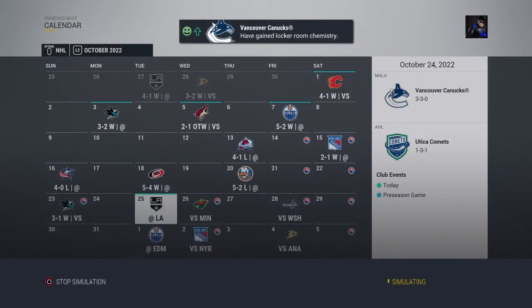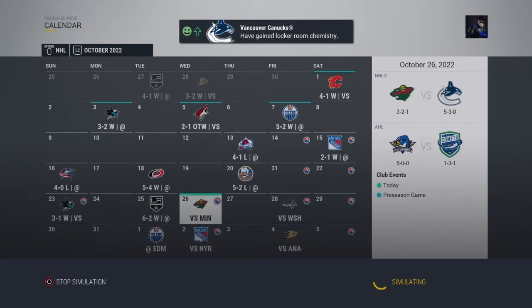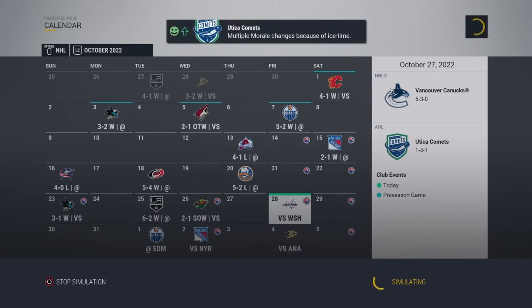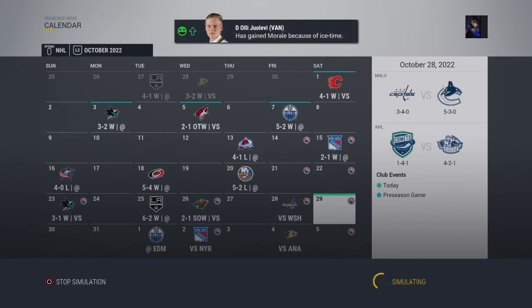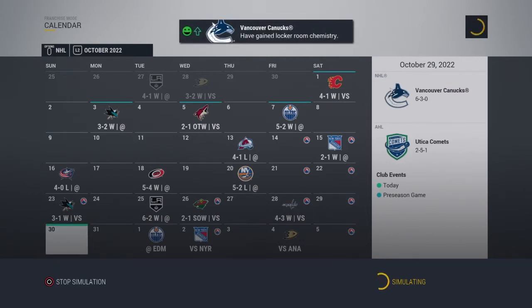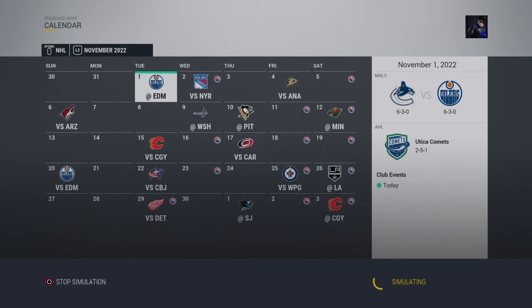All right, we got the Sharks. 3-1 win. We got to start getting on a streak here a little bit. But let's not get too excited. Okay, 6-2 win. Shootout win there against the Wild. Poor Utah at 1-4-1 down there, struggling just a little. All right, 4-3 win there against the Caps. So that's a good first month. Had a rough start, but we came back.